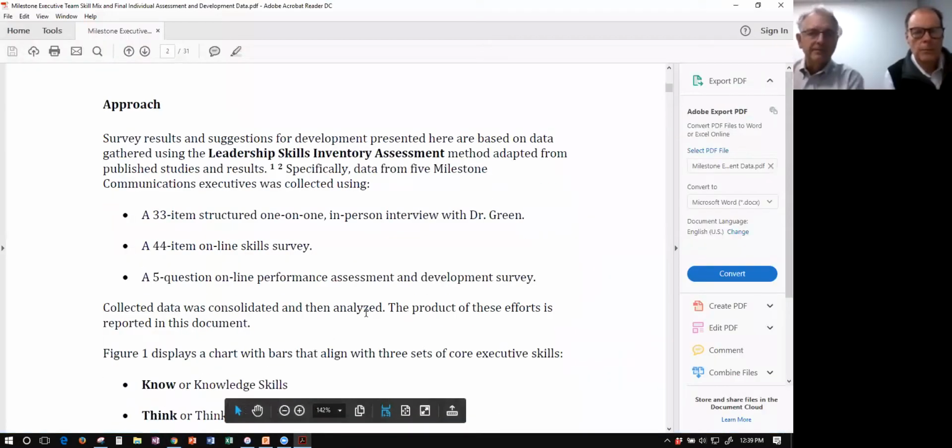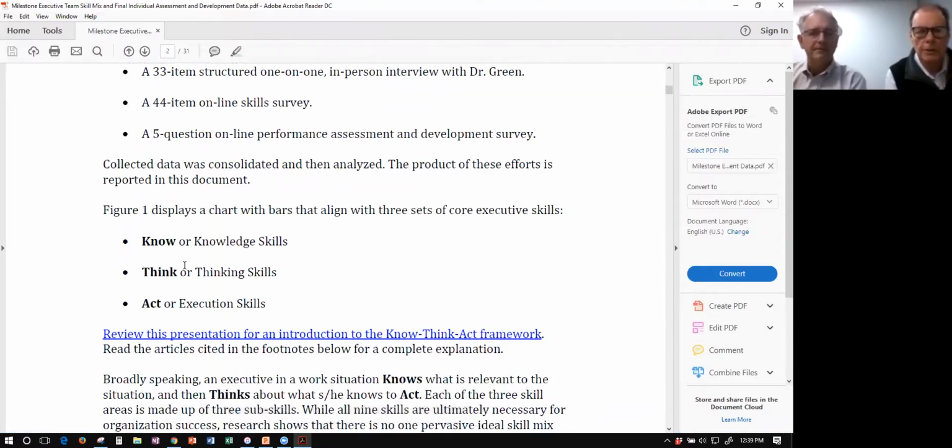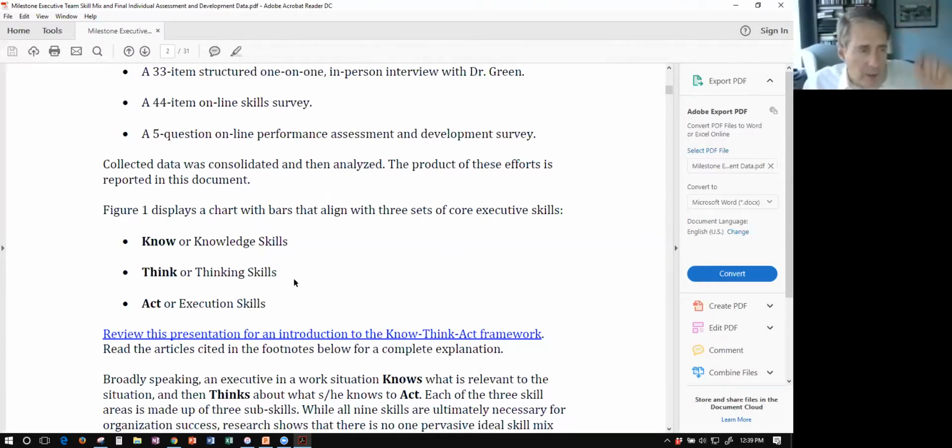Okay. And then the skills that we assess fall into 3 buckets, and you'll see figure 1 there on the screen. Know or knowledge skills, think or thinking skills, and act or execution skills. An easy way to think about this is ready, aim, fire. There's what you know about something, and then how you think about what to do with what you know, and then there's what you actually do. So that's the know, think, act. So the thinking is more tactically, how am I going to take this intellectual knowledge and turn that into actual actions, and then the actions are actually doing it?